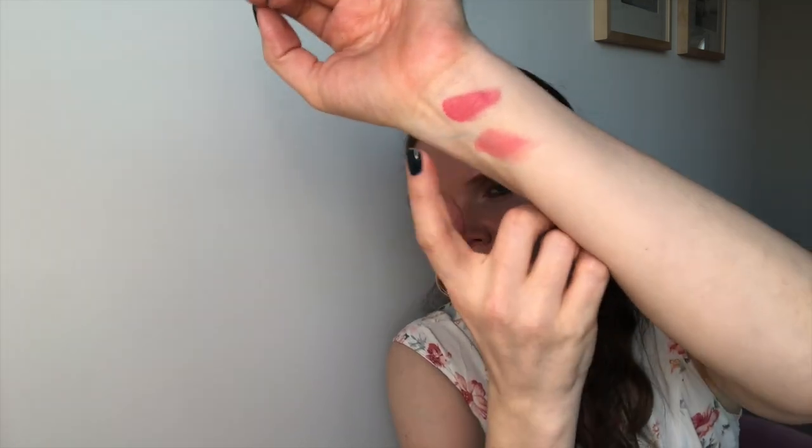This one is definitely more like a lipstick, and this one is more like a tinted lip balm, but I really like both of them, and I use both of them daily. I've got this one in my bathroom, and I've got this one. I just always put it on whenever I put my makeup on, and then I put other lipstick on top. I'm not fussy like that.